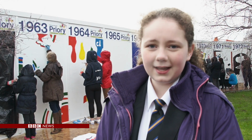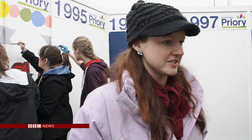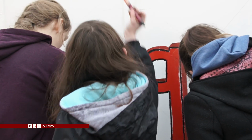Today at Penwith and Priory Academy, the 60-60-60 competition is well underway. The students are hard at work painting their boards. Right, well 60-60-60 means that we have 60 years because it was our 60th anniversary last year. So 60 boards and 60 designs is what we've got here around the building site. We thought we'd make a bit of a feature out of it.